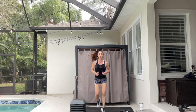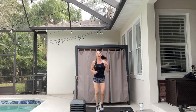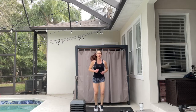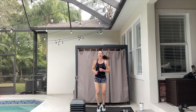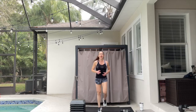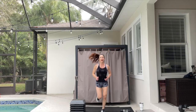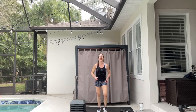Butt kicks. We're doing all three right now. Then we're gonna drop off one from the top. In 20 seconds, we have switch kicks. 15 seconds, we have switch kicks, then side to side squats. 10, 9, 8, 7, 6, 5, 4, 3, 2, and 1. Switch kicks.